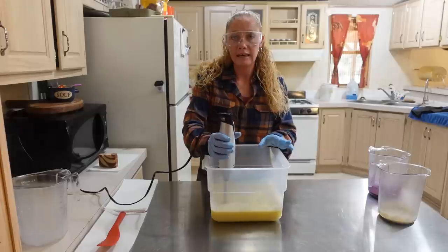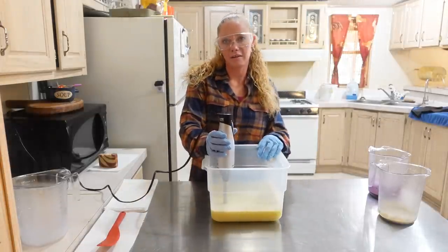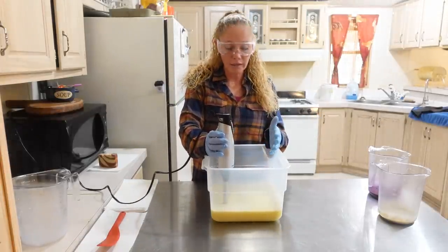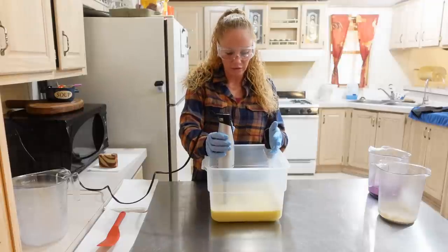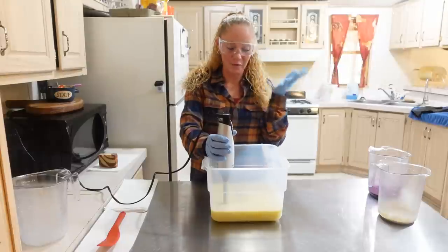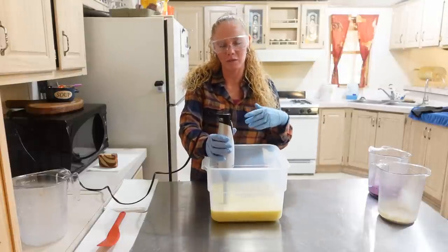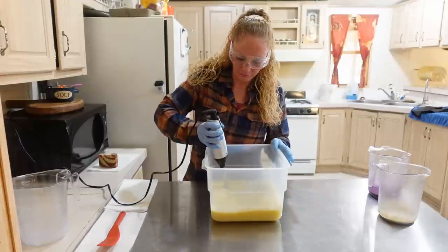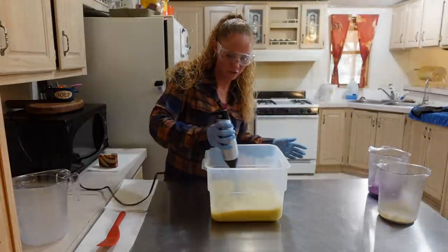There we go. Now, because of the method that I have to use with this particular soap, I'm not making a double batch, and I don't like it. It's like a little bit of soap in here, but either way, I wouldn't be able to pour it into the molds and give you guys the good view with the camera. So that's why we're just doing a single for this, because I did still want to show you guys.